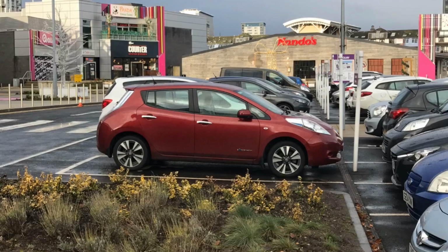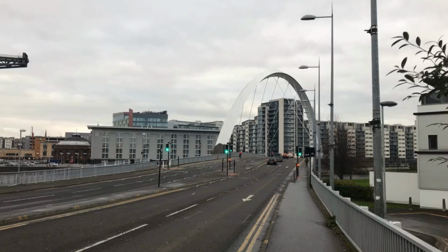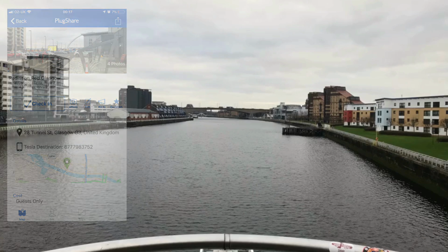And it's nice to see that on 2 different days I saw parked Nissan Leafs. On my walk I also came across a 7 kilowatt charger outside the Radisson Hotel. And as you can see, I have updated the details and the photo on PlugShare.